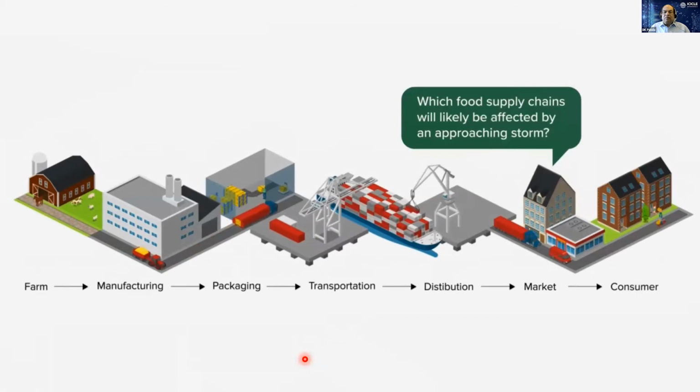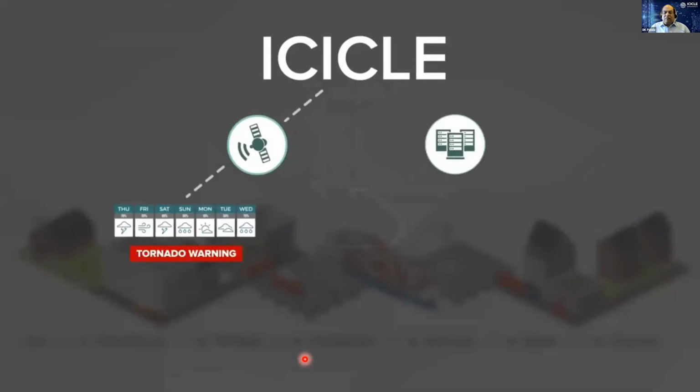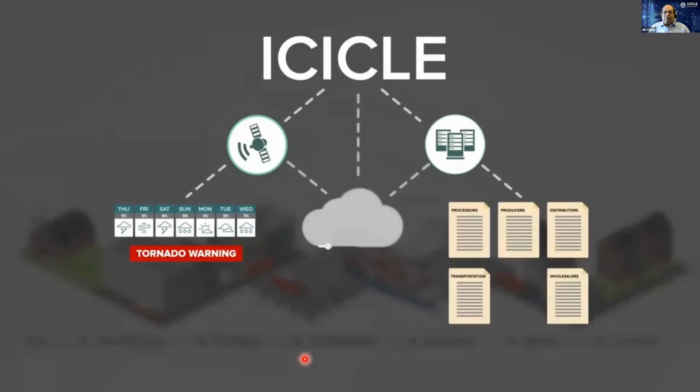The ICICLE conversation agent might respond with, I will predict future states of your regional supply chain under forecasted weather scenarios and evaluate alternative scenarios. Upon confirmation, ICICLE would then retrieve satellite data on weather, connect to weather forecast models, acquire inventory data for food producers, processors, distributors, transportation networks, wholesalers, and retailers throughout the region.